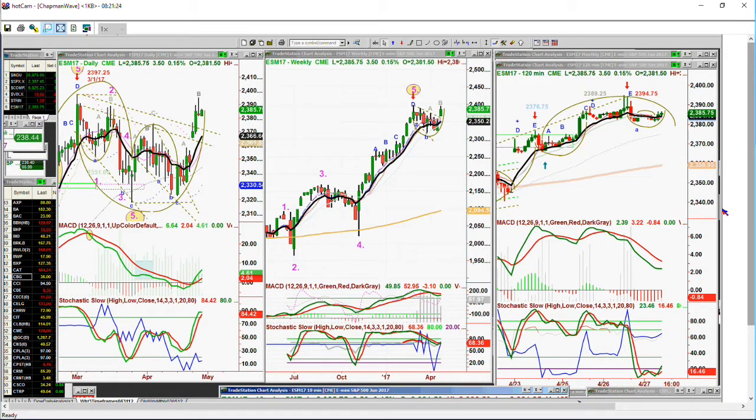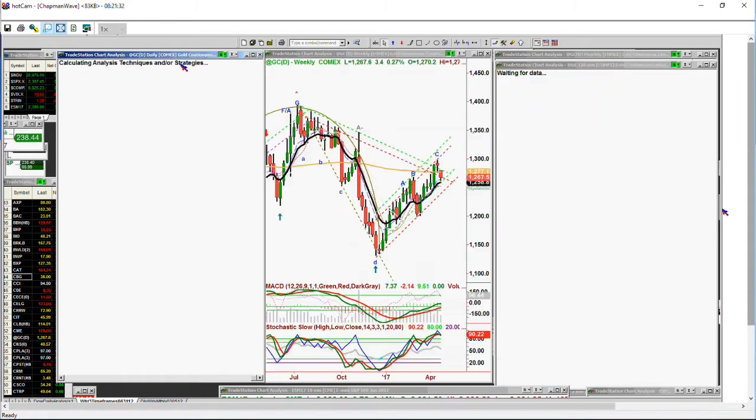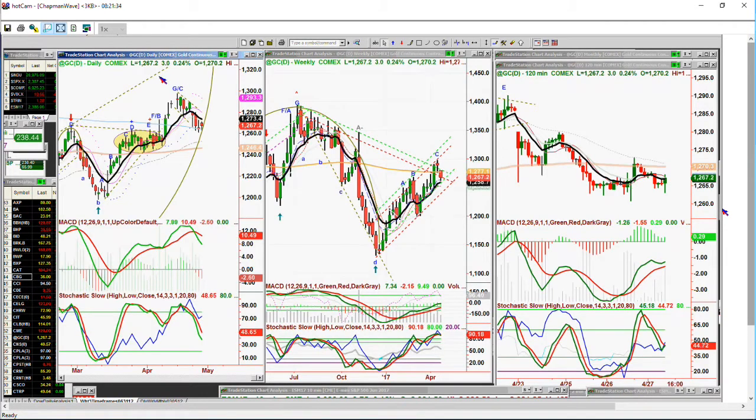So, okay, now let's go to the nitty-gritties of looking at different sectors. Gold has been struggling. It's up $3 at 1267. It was up a little bit more earlier, late last night, about midnight. Now it's just kind of pulling back.